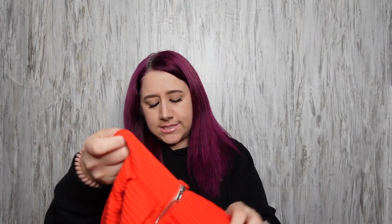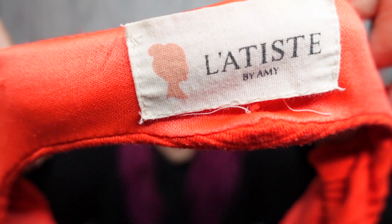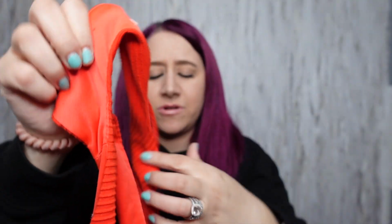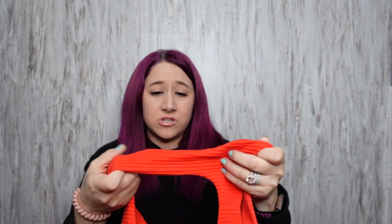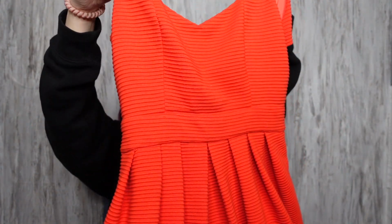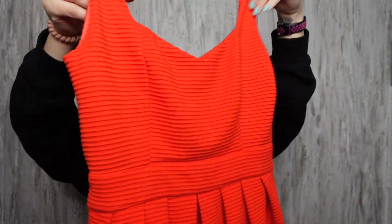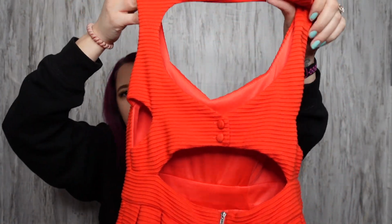This dress, the brand is La Artiste by Amy. If my camera will focus. There's that. I don't know this brand. I'm gonna have to do research. This is a cute dress. I don't know what size it is. I would say maybe a medium. Pretty color. It flares out at the bottom. The back is super cute.